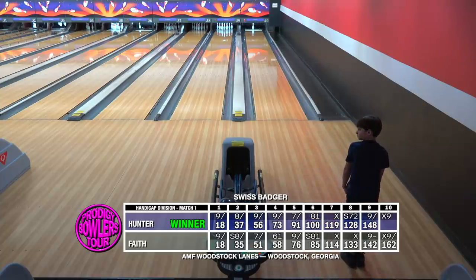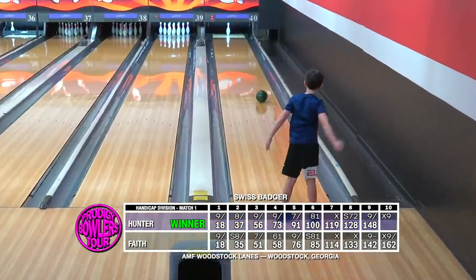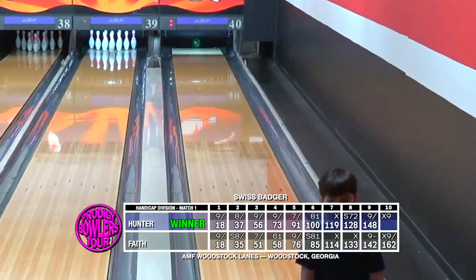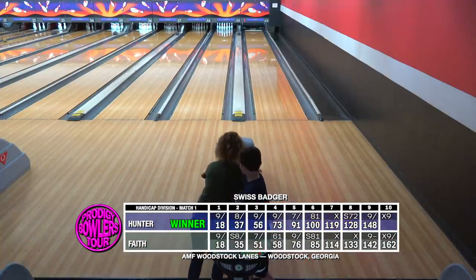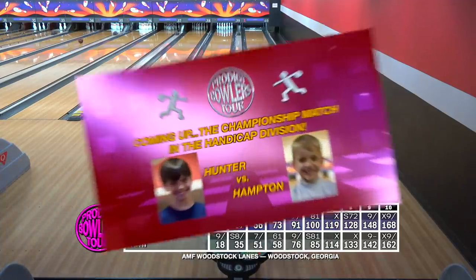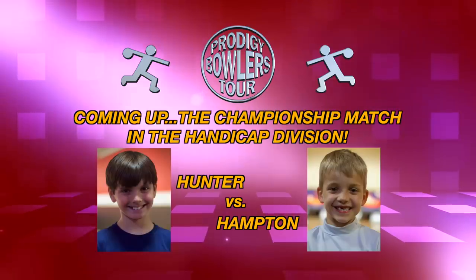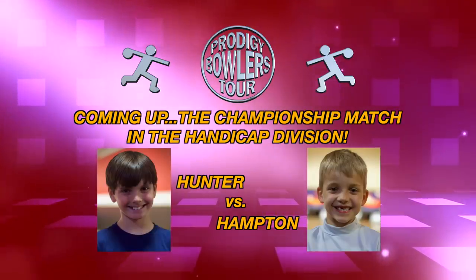Faith is going to look back on this and say, that missed 7 pin in the 9th frame is what cost her. And most of the time in tournament bowling on sport shots, you can usually point to a missed spare. But it's a 168 to 162 victory for Hunter, and he will face Hampton Dickerson when we return.